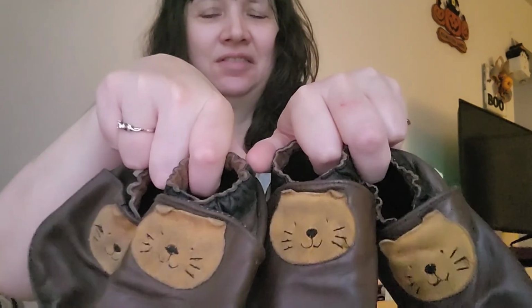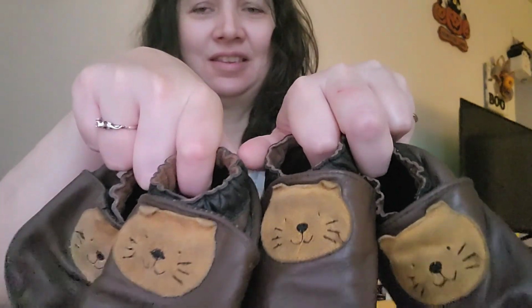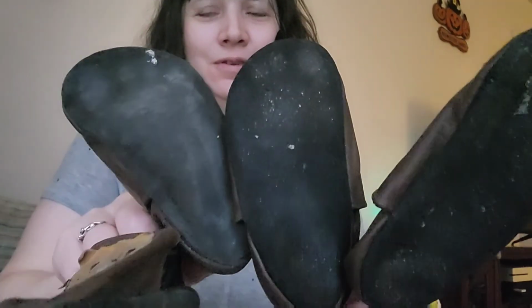I'm holding these little leather moccasin shoes that I bought for my kid that he obviously cannot wear anymore. I think it was a year to 18 months, and 18 months to 2 years. And I kept both pairs because they were cute. I mean, come on, they're little brown kitty cats. And they have his little footprint on the bottom. So adorable, right?